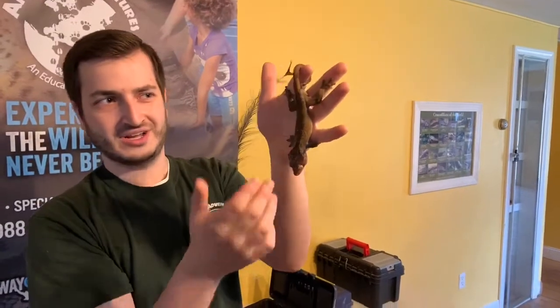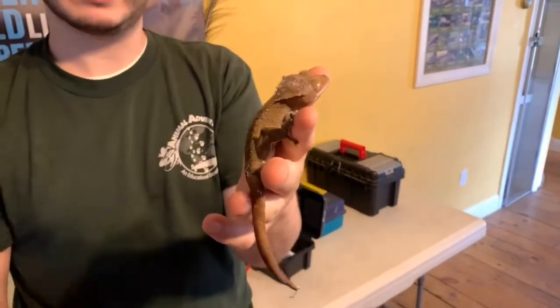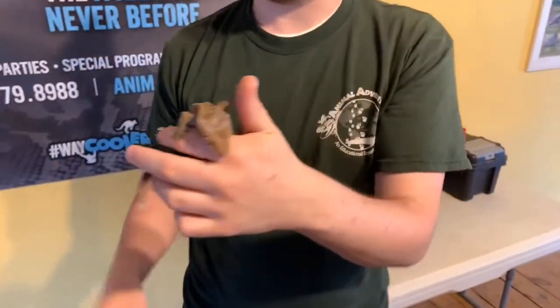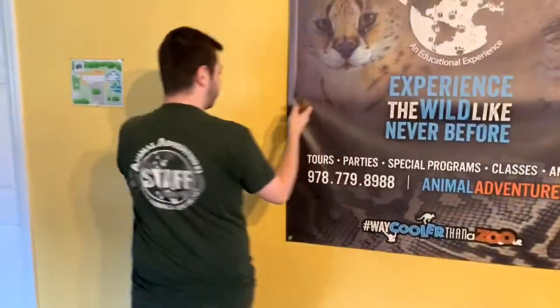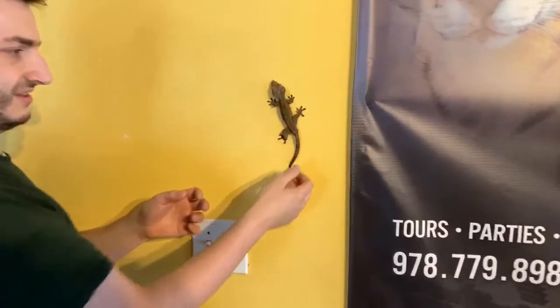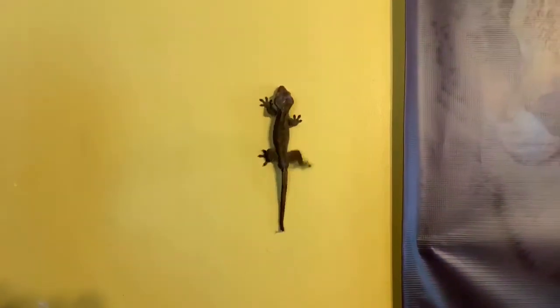So it's very strong. Then you notice that those hands just cling right on too. So with crested geckos, on their hands and on their fingers, they are covered in tons of little tiny hairs. They're called cilia, and they are rubbed together, making static electricity. So if we show right on, let's see, maybe next to our big poster here, I'll put them on the wall, and you should be able to see them climb right up the wall. So they can cling right to any surface and they're good to go.